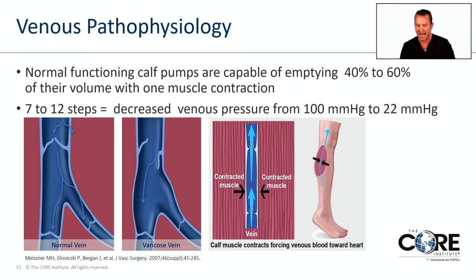And how does it do it? Well, it does it through this muscle pump. So every time you take a step, the calf muscles contract, and they empty 40 to 60% of their volume with a single muscle contraction.